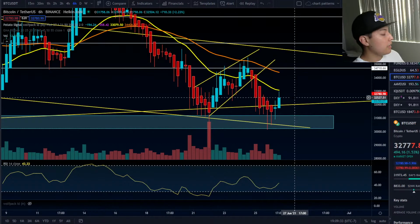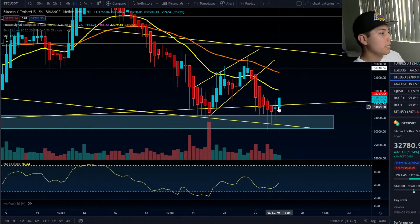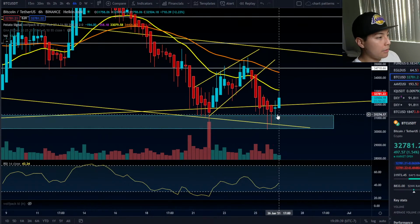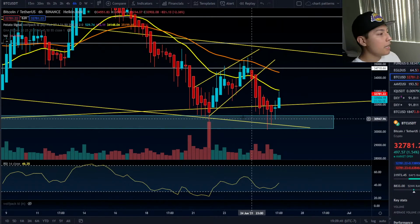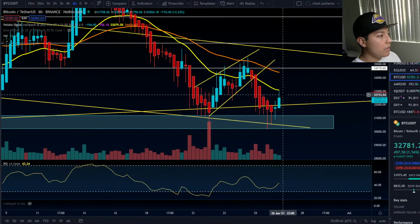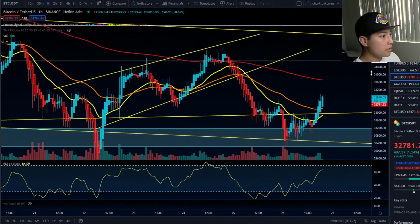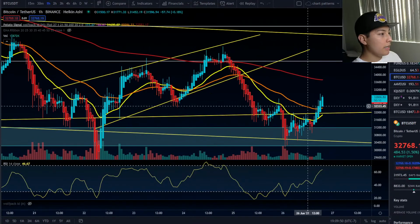I'm in on a long. Yeah, so we are seeing a move on Bitcoin's part right now. We did bounce off of the blue box, right? That 30K region, which we were bouncing off as critical support. Let me look on a lower time frame.